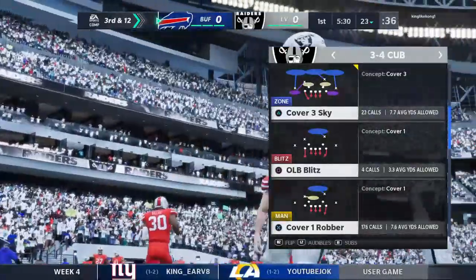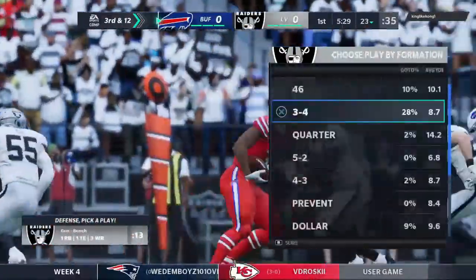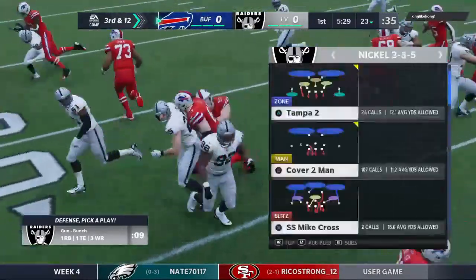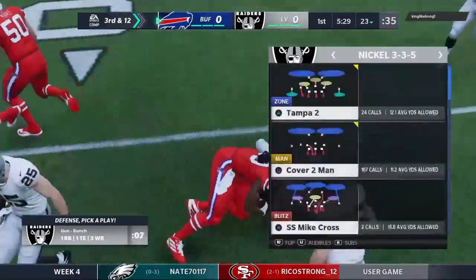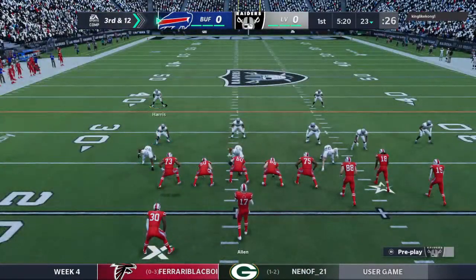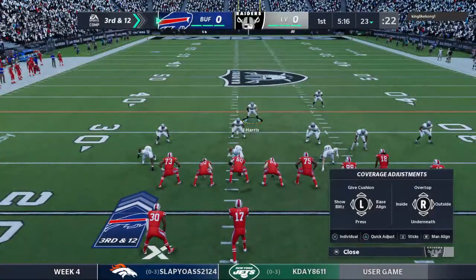This defense is a difficult one to prepare for, one of the best in the league. They'll come at you from all angles, and they did a nice job there stopping him for a loss. Three and out, a real danger here on their opening drive as they come up on a 3rd and 12.